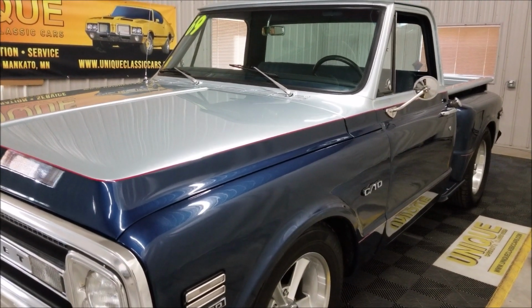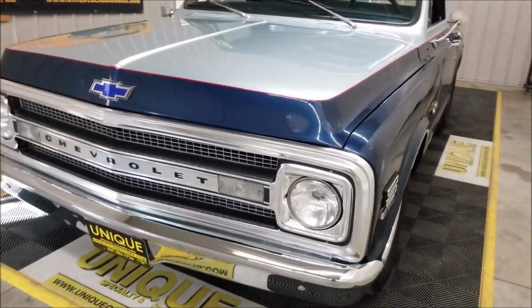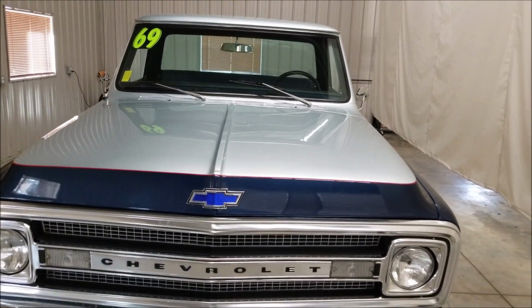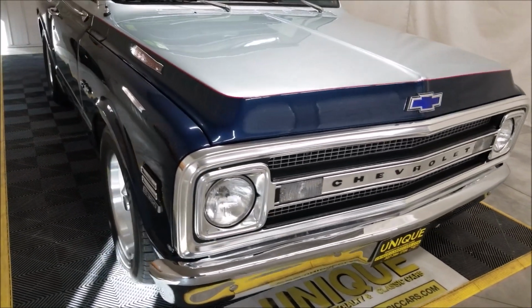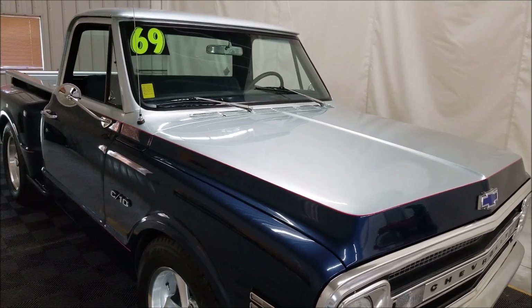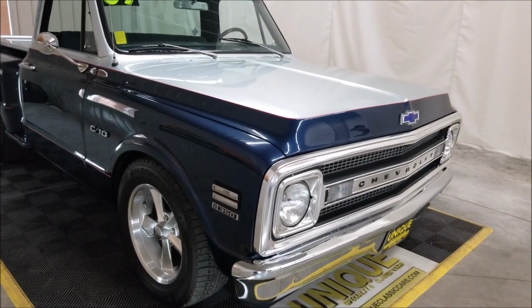Not only does this truck look good, it is a nice runner and driver. It is powered by a 350 underneath the hood. That 350 is very nicely equipped as well. Power steering, power brakes, AC, serpentine belt system, and it has a ton of chrome on it. This is a very, very nice show truck. Go to your local shows, cruise-ins, roll-ins, what have you, you'd have the hood up on this baby. We get around to the other side, I'll pop the hood so you can check out that engine bay.